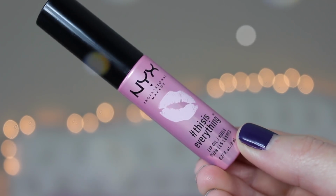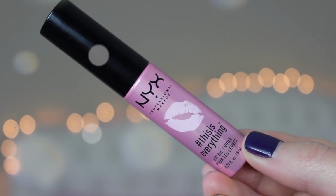I have two lip faves, which you've probably heard me talk about because I've just mentioned them, but this is the NYX #ThisIsEverything lip oil. I am addicted to this. In fact, I was just at a mall, and there's a NYX cosmetics store at that mall, and that's originally where I got this, and I can't find this anywhere else. I can't find it at Ulta, can't find it online. So I passed by and I was like, Amy, you should go in there and buy another one because you're gonna run out soon, then you're gonna be mad at yourself that you were here and you didn't get one.